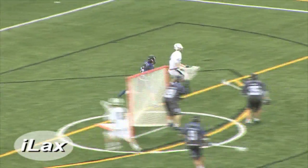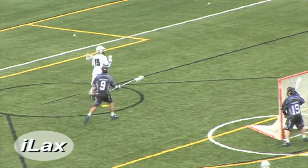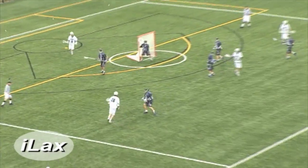Runs to his left. Goal line extended. Now he rolls back to his right, throws it behind to Langen. Langen gets pressure right away from Costabile. He lets it go. Point up top to Lusby. Over it goes to Finnerty.